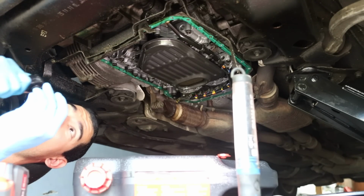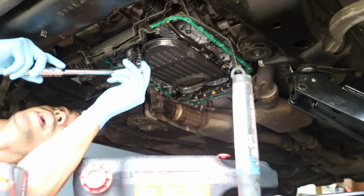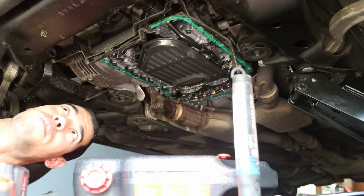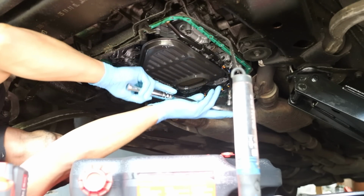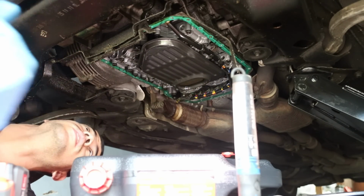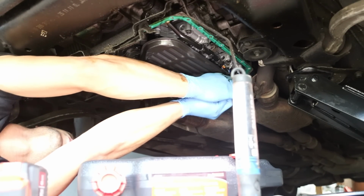I really wish this car was on a lift. It'd be so much easier, but it is what it is. All right, bolt check. How tight is it? Butter. Every bolt on this car is just butter. They're not loose where it's gonna fall off, but they're just not overly torqued or anything stupid. Okay, we're so close. Last one. Working into the car sucks.